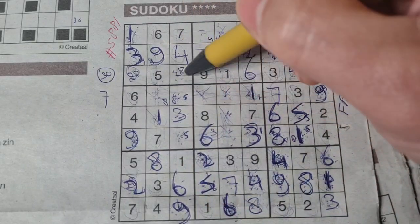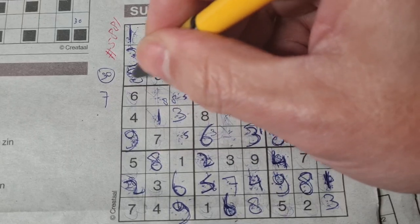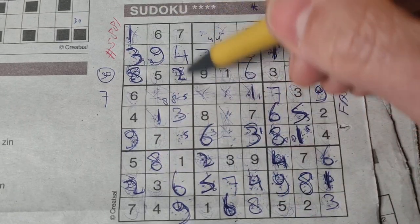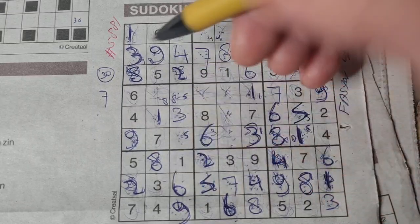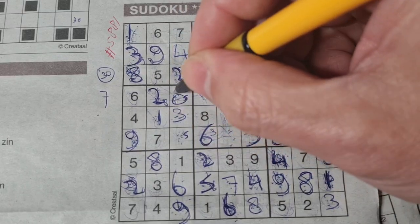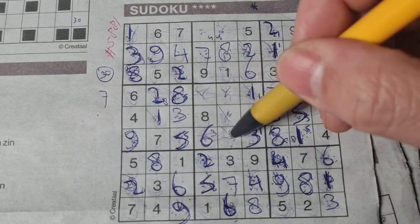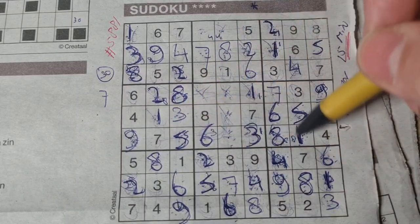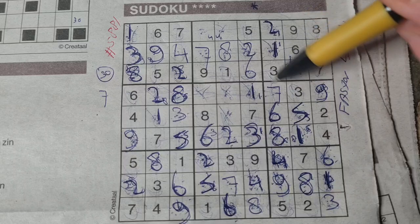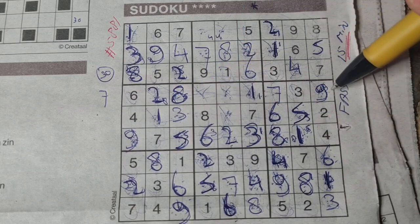A 2 and an 8, we have a 2 in the first column, no 2 there, 2 should be here, and an 8 goes there. 2 in this column, 2 in the third column, so in the column between, the only place left for the 2 should be there, and I've eliminated the 8, so the 8 goes there, and I've eliminated the 5, so the 5 goes there. One box left in this row for the number 2. One box left in this middle row for the number 9.